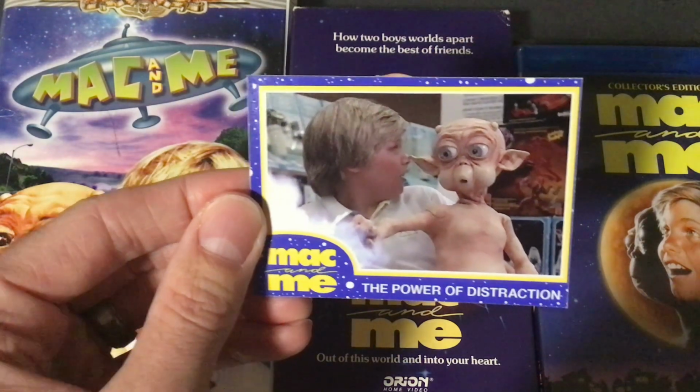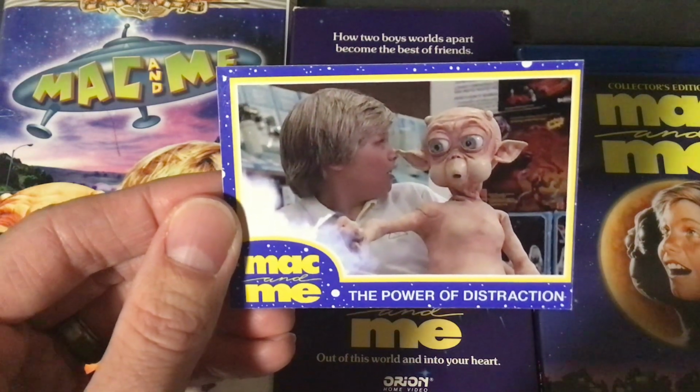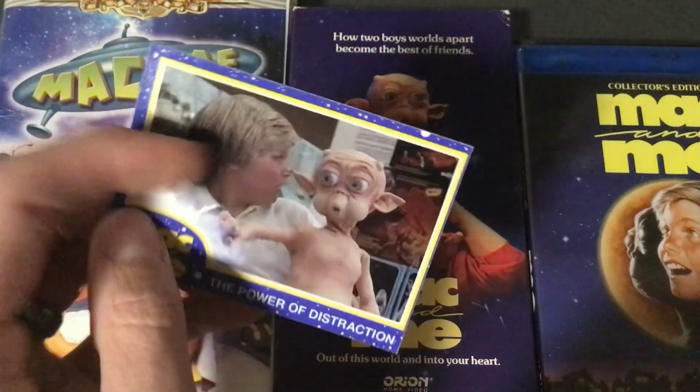So this looks like, as you can see right behind them, there is a Masters of the Universe toy in the box. This is them at Sears, where you can actually see all the displays and everything, the power of distraction.